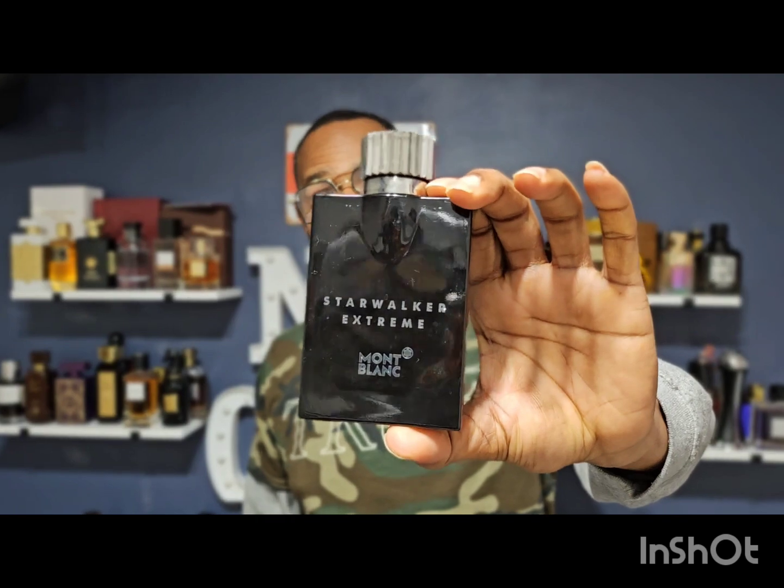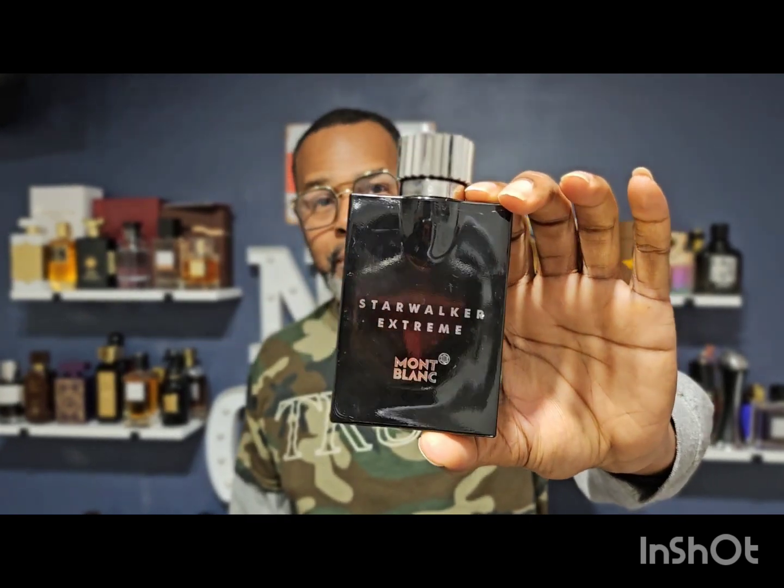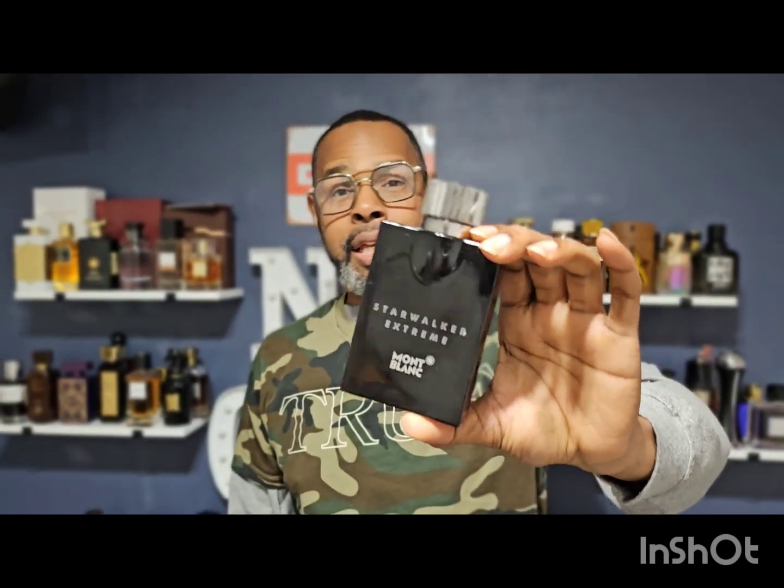For the price point of it, though, you should be able to get this for like $20, no more than $25 at the rack stores. It definitely punches outside of its price range. Oh, shout out to Cuban. No, but yeah, y'all, trust me, if you get your hands on this one, it's going to work just as well as any of these clones that you've been touted right now. Definitely one I'll be reaching for this spring.